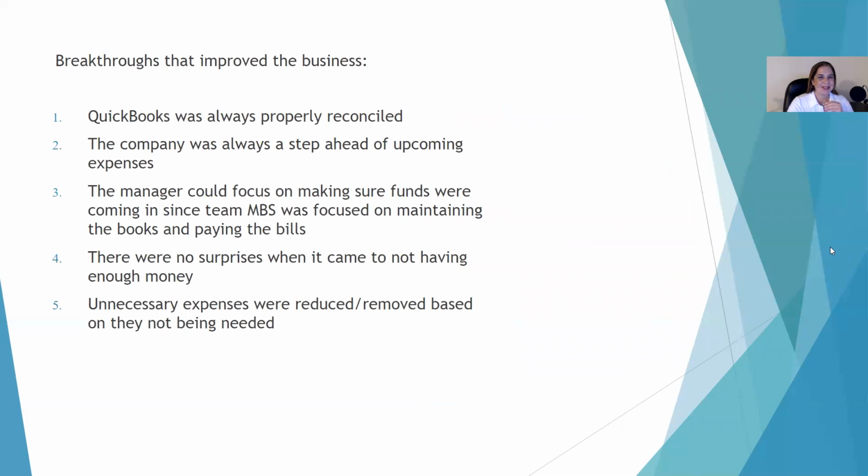Now, when the bank was managed on a daily basis, we were able to plan for upcoming expenses. Now, these are some of the breakthroughs that happened in business for the client, and I share them so that you can see that this is something that can happen for you as early as you're ready to step into this. The first thing is QuickBooks being reconciled.